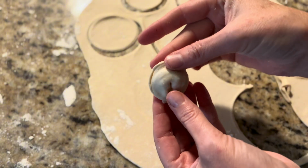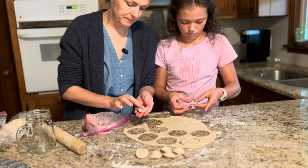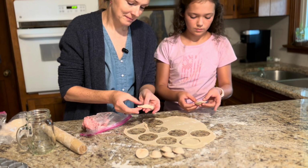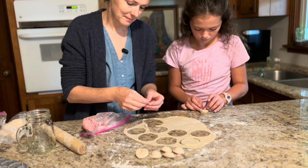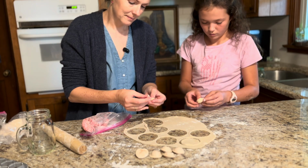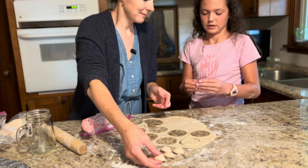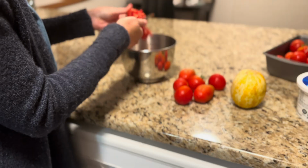While the older three are making, my 6-year-old usually uses the scraps of the dough as play dough and tries to make all kinds of different shapes with it. So it's definitely a great family time of not only teaching your kids a skill for when they're older and can make this for their families, but it's also a great bonding time for us. And when they do eat pelmeni, I feel like they have a greater appreciation and enjoyment of this dish because they know they made it themselves.